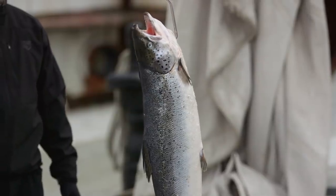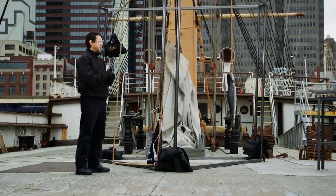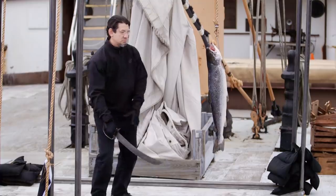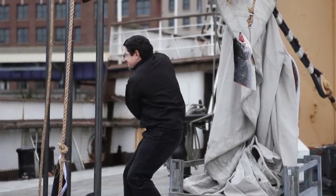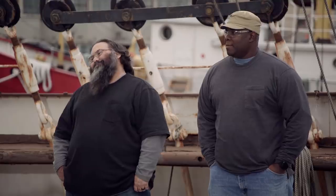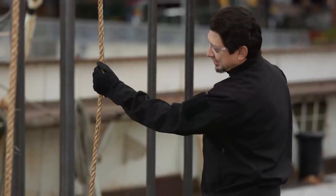To test the sharpness of your weapon, I will take your weapon and cut through fish and then rope. Tobin, you're up. Let's do it. I'm ready. Well, Tobin, it's sharp enough to cut through the fish. It lacerated through the rope, but it didn't cut all the way through.